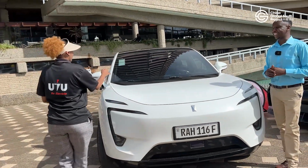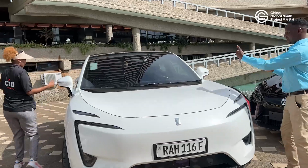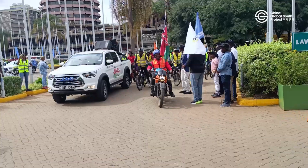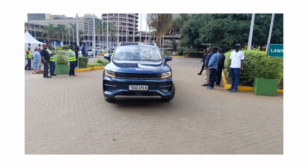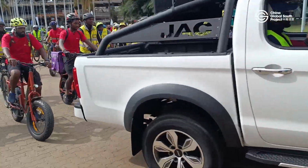Look at this, a brand new Chinese electric car packed with tech, zero emissions and way cheaper to run than a petrol guzzler. Kenyans are excited and brands like BYD and Genie are betting big on Africa's EV future. But there's a huge problem.